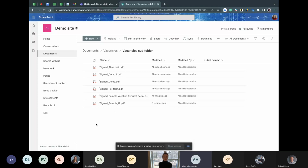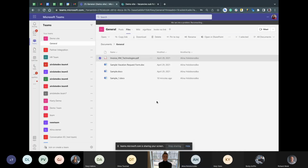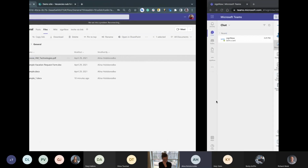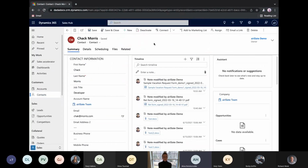For the Teams and then the SharePoint, I think I took over all of the parts. They have all of the features that I want to describe, but we are short on time, and I will switch to the Dynamics. And then after the demo, you can just give me all the questions you have.